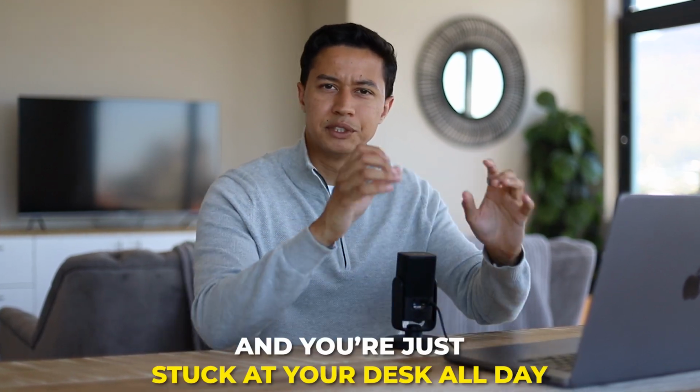owners looking for freedom. So if currently you're managing many team members, it gets very complicated, you're always in client support, you're on client calls, your entire day is just occupied with work, with client calls, and you're just stuck at your desk all day, I'm telling you there is a better way. And we've found it and I really want to share it with you.